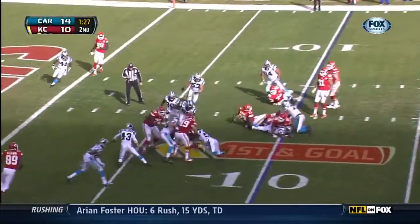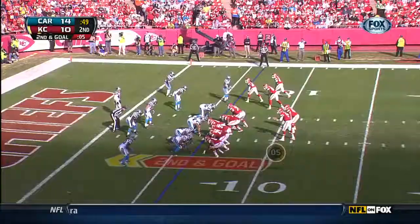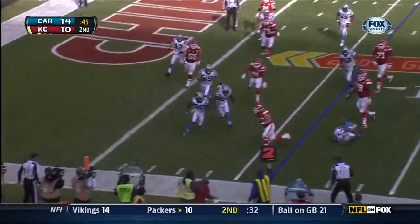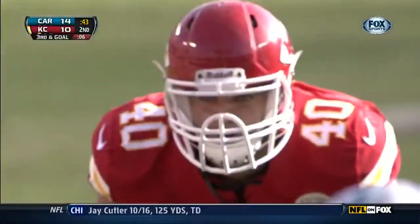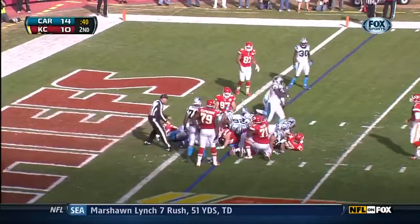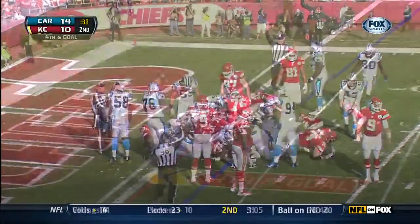Charles breaks one tackle, gets it down to the 5-yard line. ACL knee injury, that's tough to do. The give to Hillis. Hillis trying to turn a corner. Goes head-to-head with Godfrey. Fullback spot, and he'll lead. Hillis, is he in? No sign. No.